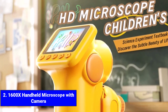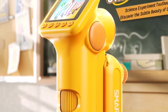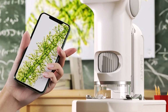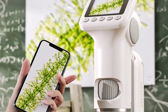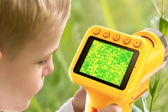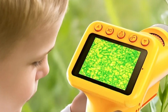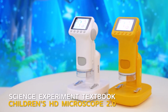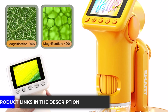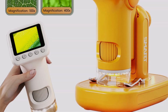Number 2. 1600x Handheld Microscope with Camera. The 1600x Handheld Microscope P02 is a versatile and portable device designed to provide a detailed and immersive viewing experience for kids and students. With powerful 1600x magnification, it allows users to observe even finer details, making it ideal for educational purposes and scientific exploration. It comes with a 2-inch screen that displays clear and sharp images in real time, eliminating the need for external devices during basic use. One of its key features is the built-in camera function, which allows users to capture photos of what they observe. This makes learning more interactive and helps users save and share their discoveries.